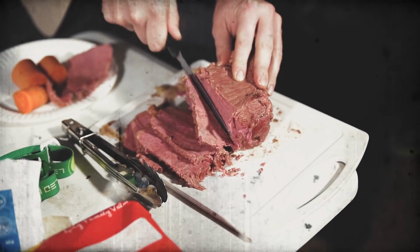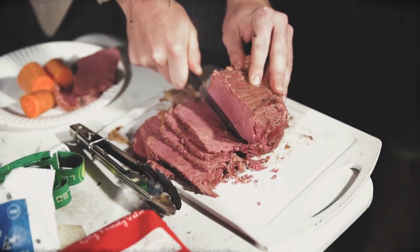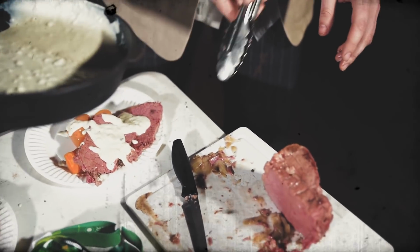What a great spread. Right? How good is that? That's the way to do it. Oh, merci. Oh shit, that's hot. And here I am cutting it with my bare hands. Laura? Oh, hello. I didn't see you there.